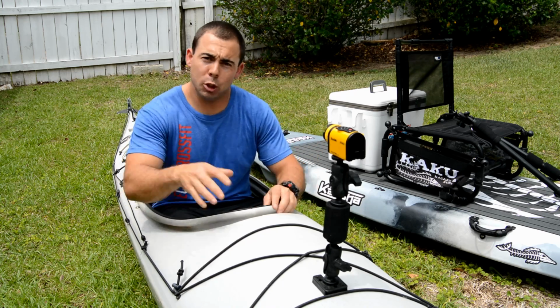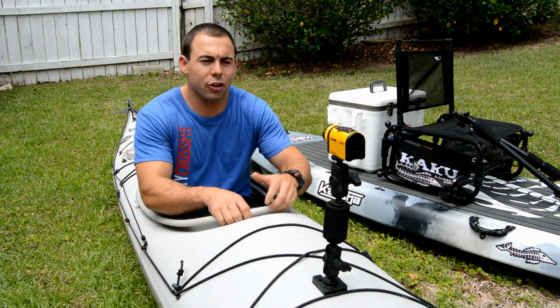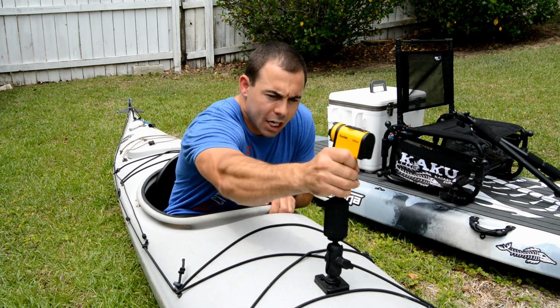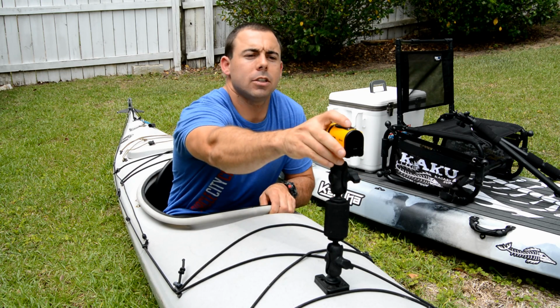For mounting my camera to my kayaks, for a few years now, the only mounts that I've been using have been the Yak Attack accessories. They work good. I like that they have just the little balls on them so you can rotate them all around. They've got some nice little options like this Panfish option where I can just spin this bad boy around. Let me turn this camera on.